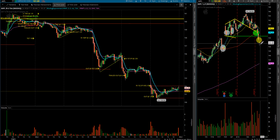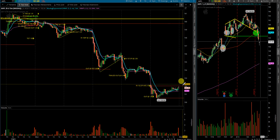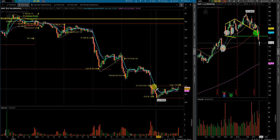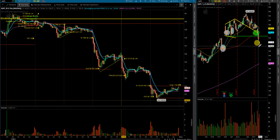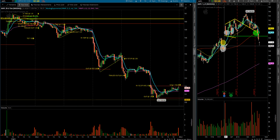Because of the daily candle over here, I am going to look for a move above this 152 level, and I'm going to be looking for a long above 152 flat. And if price actually comes down and triggers below 150.5, I'm not too sure that I'm going to jump in, because 150 is a major psychological level, in addition to gap support, which could potentially hold right there.